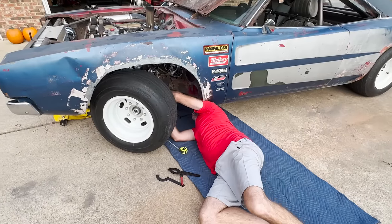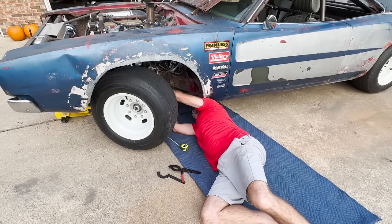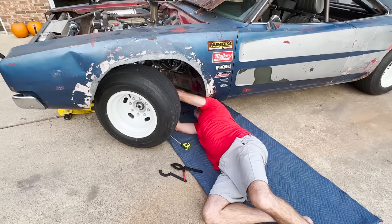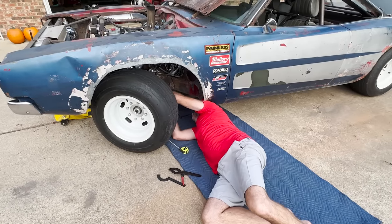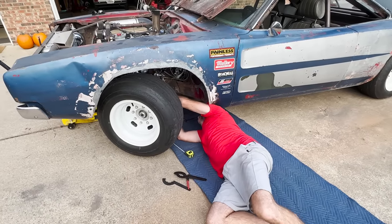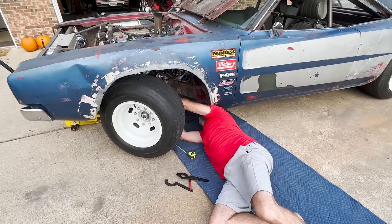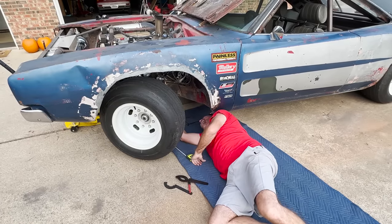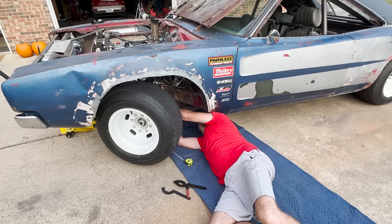I put the most effort into the rusty ones. This one's been 2J swapped, full QA1 front end, all new disc brakes, 9-inch rear end with two sets of calipers. Like, put a lot of work into this one. That's probably why it's the most reliable.